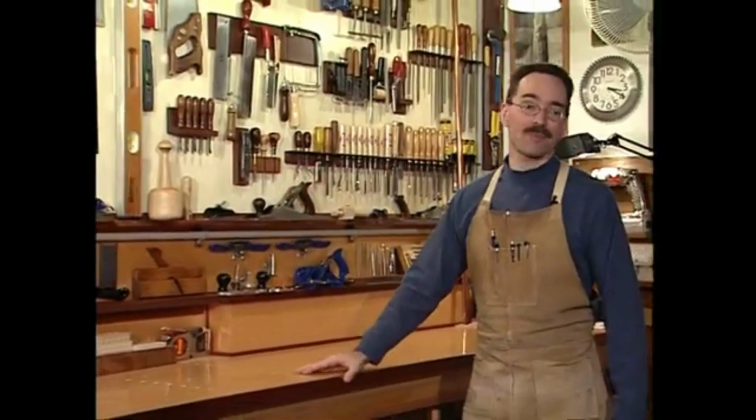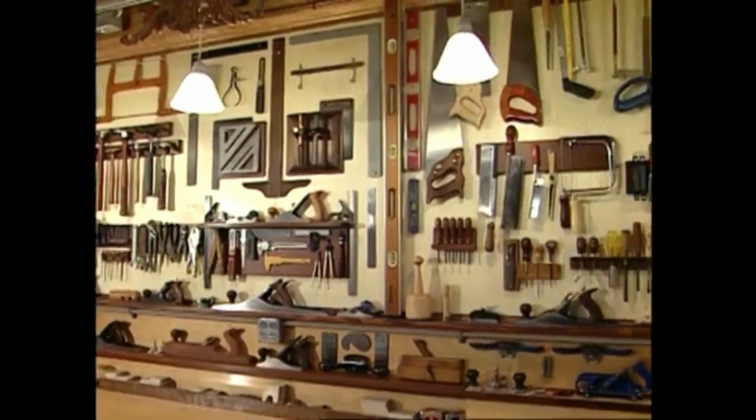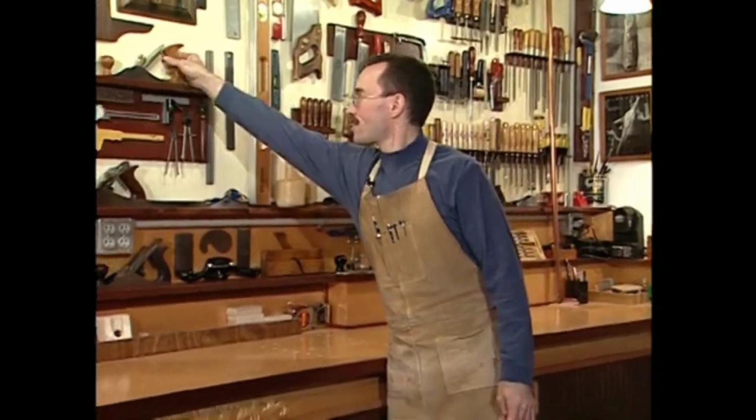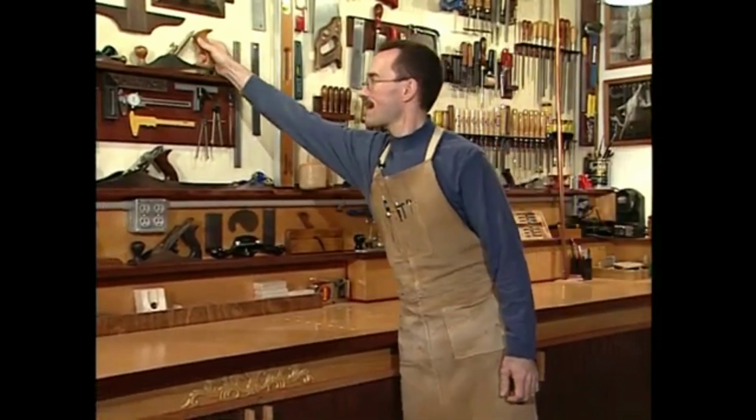This is pretty much the only permanent structure in my shop. It's the tool wall and main workbench. It's built into the framework of the house, so it's good and solid. You could park a truck on it. It's aptly named the tool wall because I've got all my tools on there. There's some antique tools, brand new tools, but the main thing is everything is at arm's length. That way I can just grab it, go to work, and then put it back without having to open a drawer or slide open a door or reach under anything.